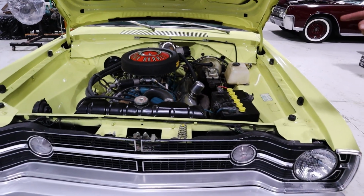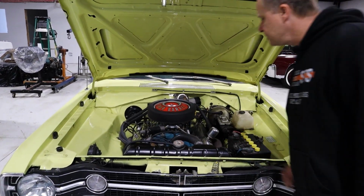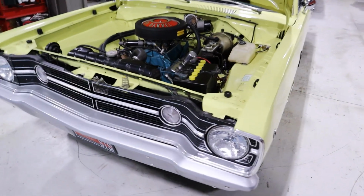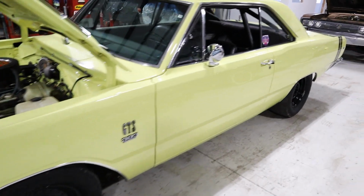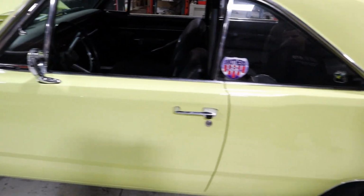It's got an M1 single plane intake that we built the cover for, so it looks like a dual plane intake. Car runs 10.60s at 127 with a 4-speed, 9-inch tire, weighs 3,550 with me in it. Had it since I was 15, like I say. I put about 3,000 miles on it, and it's pretty much all drag strip miles.